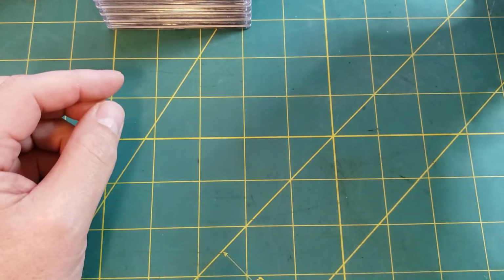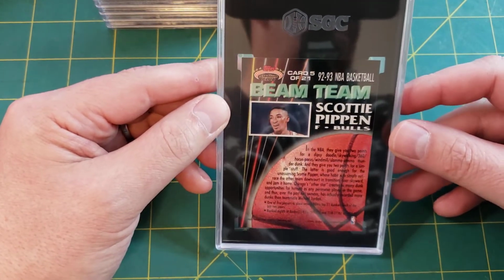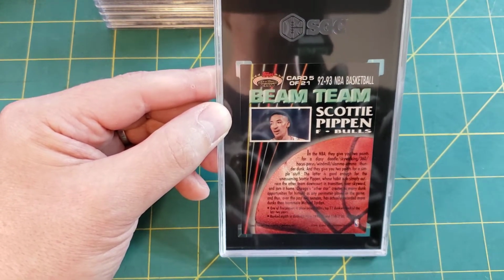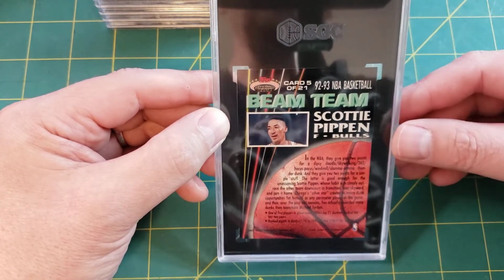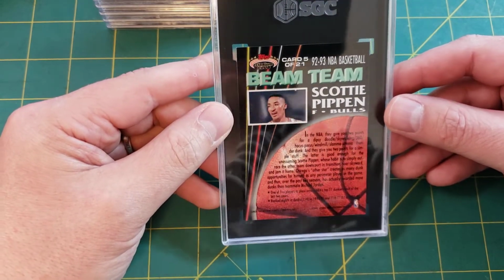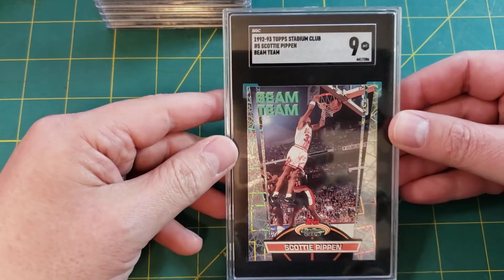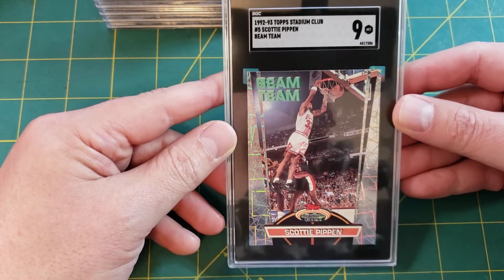What this shows me, at least so far, is that I'll revisit some of the cards I set aside because I thought they weren't going to be graded properly, or up to snuff, should we say. And I'll make another submission. Okay, here's a Beam Team Scotty, 92-93 Topps Stadium Club. A 9. Okay. Wow, that's cool. Awesome.